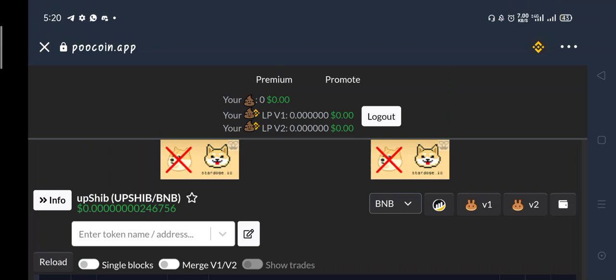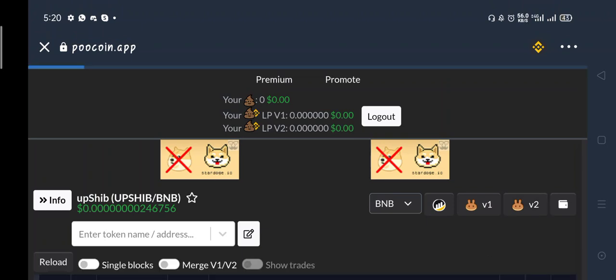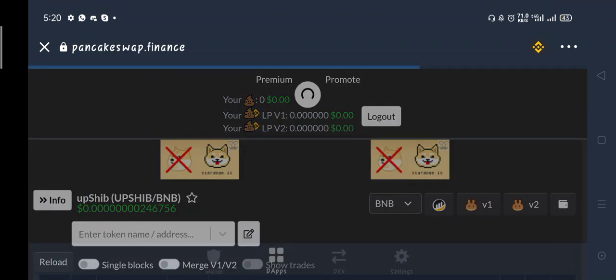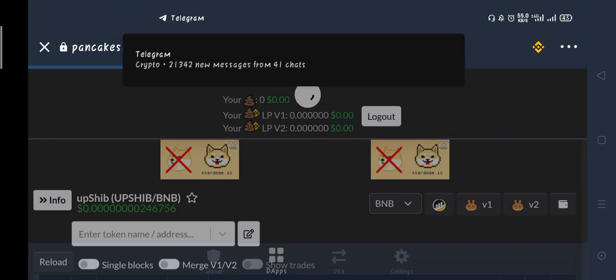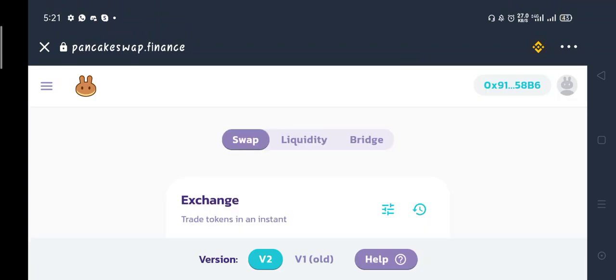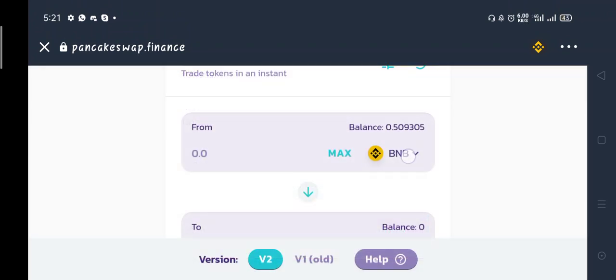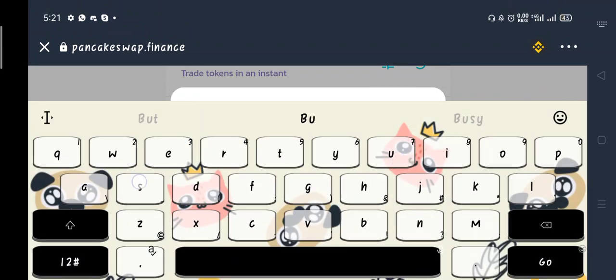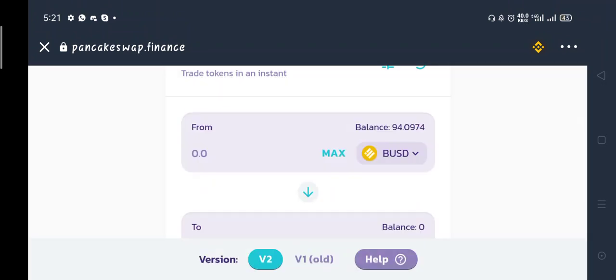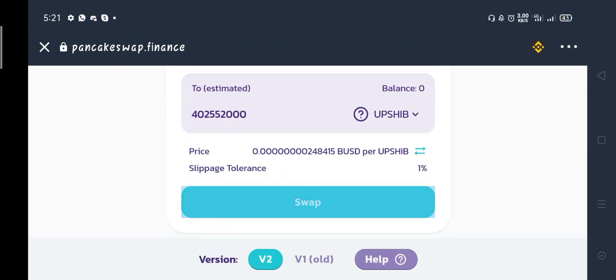You can just buy a small amount. Like I told you, since this is version 2, we click on open tab, and then wait for PancakeSwap to load up. Once it loads up, what I advise you to do is buy a small amount, maybe $1 of the coin first. Buy $1 of the coin and click on swap.